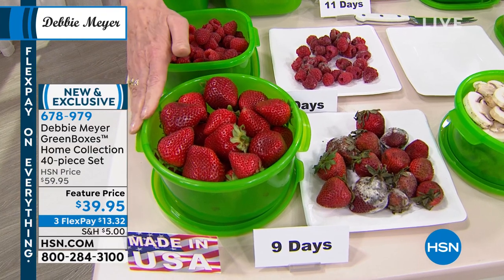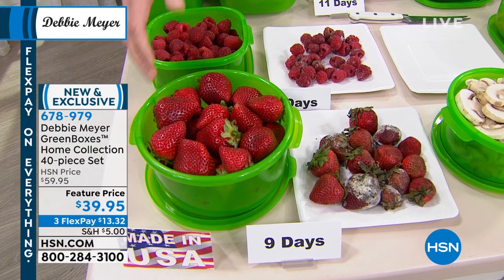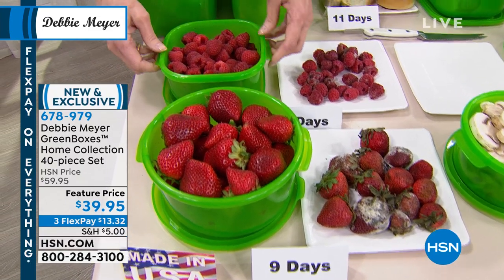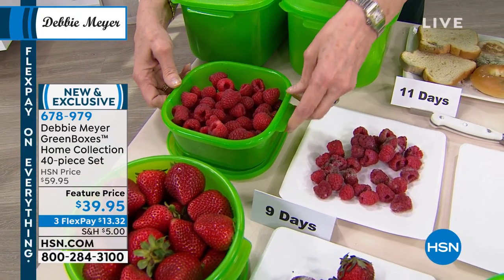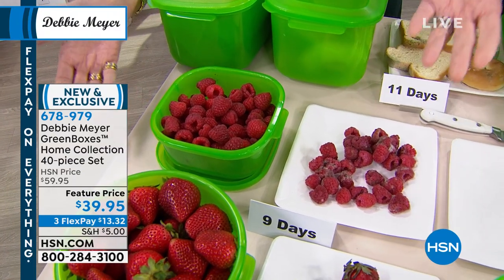My boxes are top rack dishwasher safe. They are BPA free. They are made with my proprietary formula of natural ingredients that is part of the construction of the box. It's not a painted on thing. You can't wash out or wear out. If the box exists, it's working. It's as simple as that.